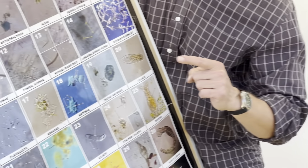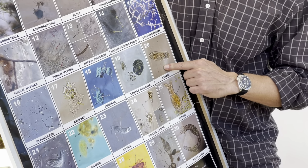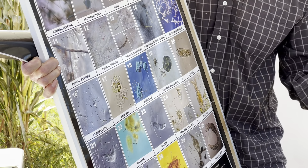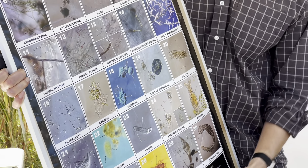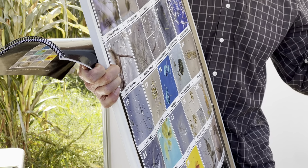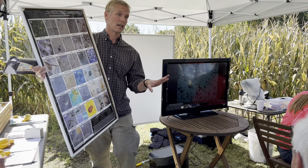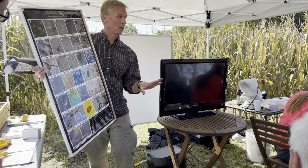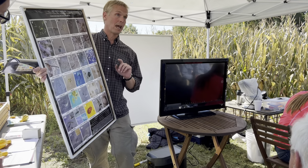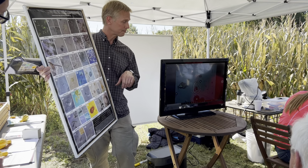I'm not sure where, number 20, right here. So this ciliate only eats anaerobic bacteria, or low oxygen bacteria, that take over your soil. So if we found one of these ciliates, and they're very diagnostic, you'll know right away when you see them, then you know something bad is happening. You know the oxygen concentration is decreasing in your soil.